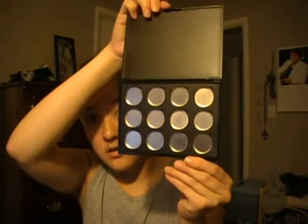First off, I ordered two of these Coastal Scents palettes, and they're the 12 pan magnetic palettes. It looks like that. And as you can see, it doesn't fall out. It's actually very, very magnetic, so it's kind of hard to get the palette out sometimes. I mean, look at that.